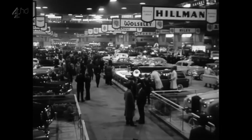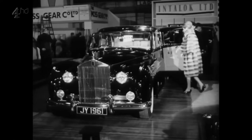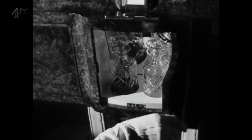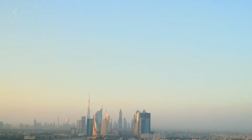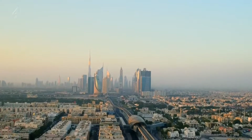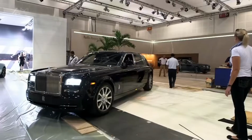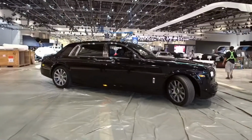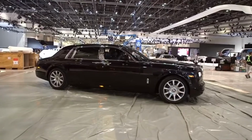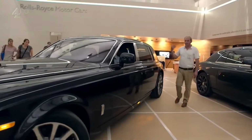Hundreds of thousands will be drawn to Earl's Court to see the whole range of 1961 models. From the Rolls-Royce Phantom 5, going for about 10,700. Competition among luxury car makers has always been fierce, and Rolls-Royce do their best to keep heads turning at every motor show. The United Arab Emirates has one of the fastest growing luxury car markets in the world. So Rolls-Royce have flown their diamond-decorated Celestial 4,500 miles to be their centerpiece at the Dubai Motor Show. I remember Celestial when it was just the first sketches, basically painted on a napkin. It's the final chapter of a story.